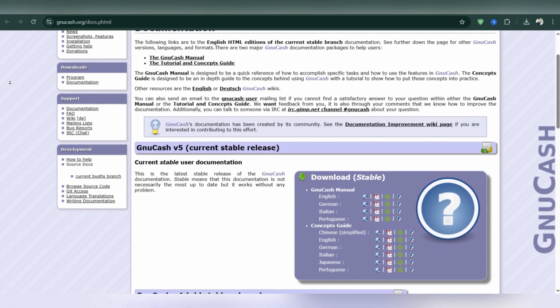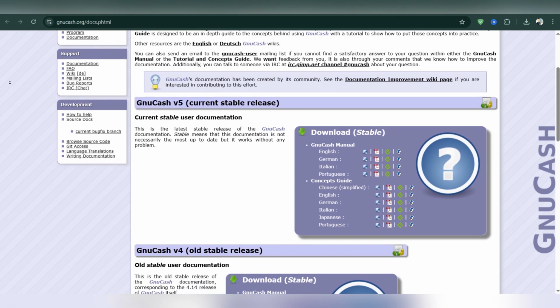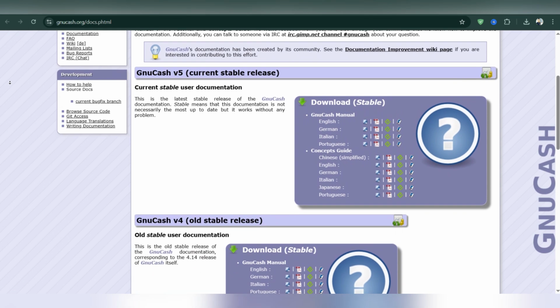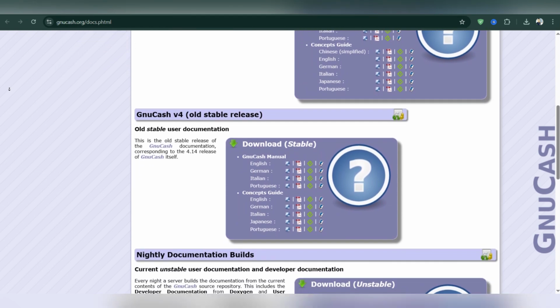Some of its features: it ensures accurate financial tracking by maintaining balanced books, allows users to categorize and monitor financial transactions over time, and generates detailed financial reports, including profit and loss statements, balance sheets, and cash flow reports.